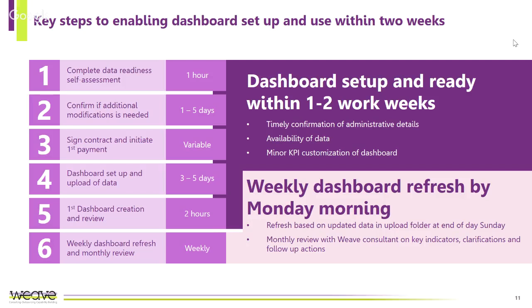The second process takes approximately a week. Then, after the contract is signed, our team will set up all the infrastructure. Our default is to use a client-specific AWS virtual private cloud, but we're flexible to your needs. We'll then work with you to upload all the data and create and run the dashboard for the first time. We'll review in detail with you the dashboard after the first run and identify the key insights the data shows. After that, we provide weekly dashboard refreshes and a monthly review with the Weave consultant on key indicators, clarifications, and follow-up actions. If you're worried about how much time it takes to refresh the dashboards, the longest we've ever seen a single client dashboard take to refresh is 2 hours, with most completing within 20 minutes.